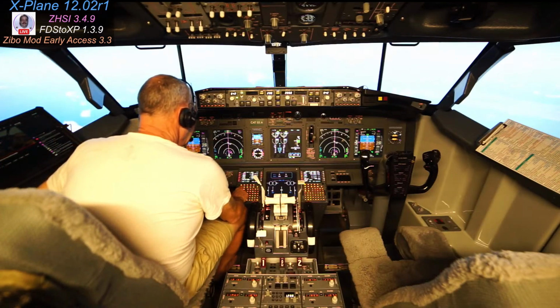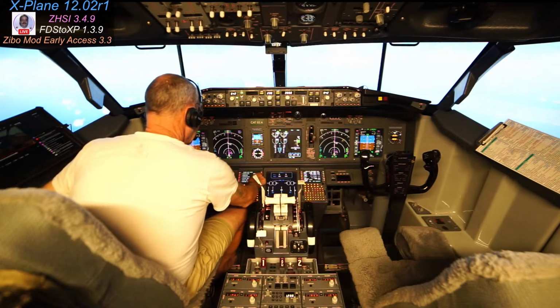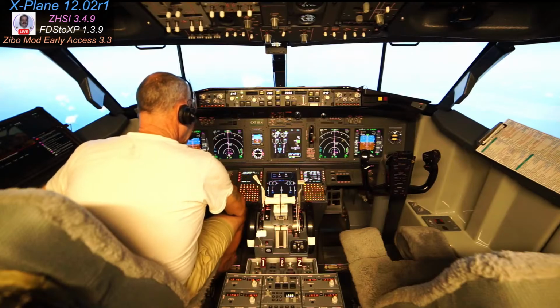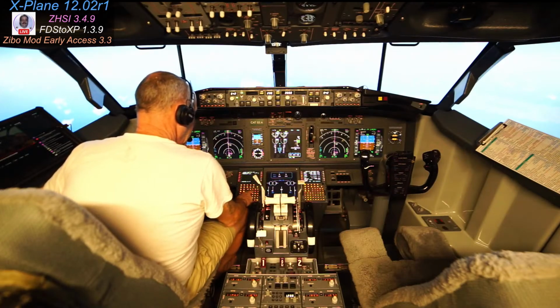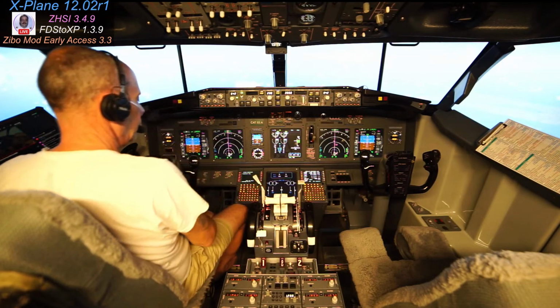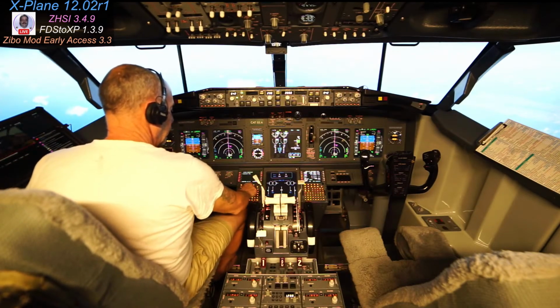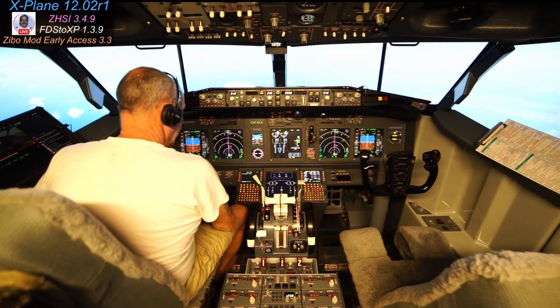And let's see. 239, Charles, 6130 Mike. That's 3396, hold short of taxiway Golf, please. Hold short of taxiway Golf, Endeavor, 3396. No data.